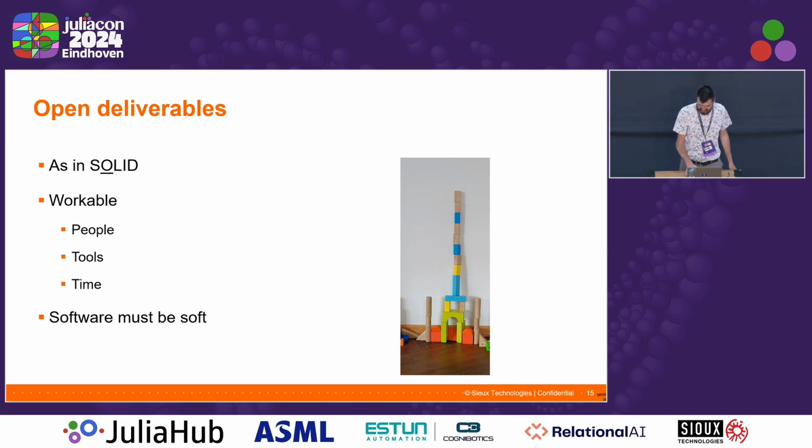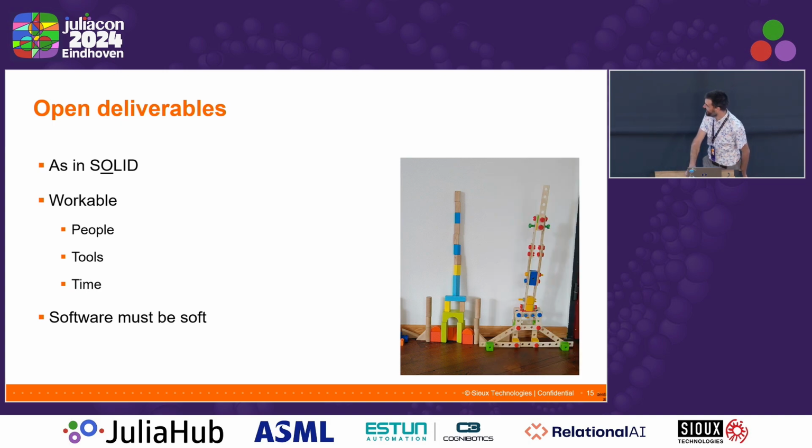So I asked my son to do better, because that's what a real parent does. So I asked, well, maybe we should use this other toy we have, right? And here we have a lot of nuts and bolts. And we built this tower that's sturdier, and you can change it, right? You can unscrew some stuff and screw it back together again, but you do need some tooling.